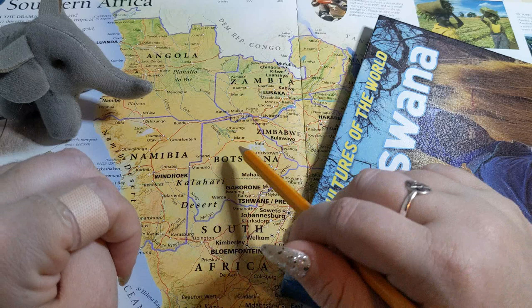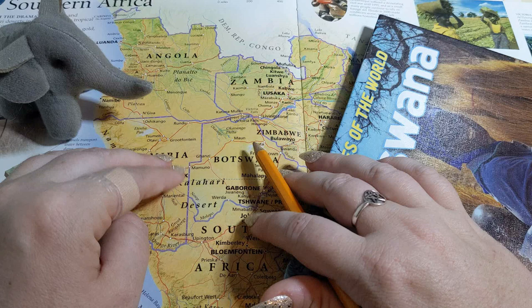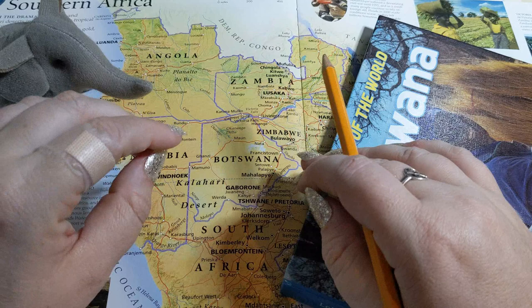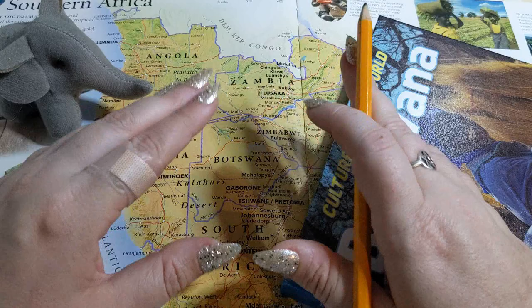It's where the Tsodilo Hills are located, and it is the earliest inhabited part of Botswana. The earliest evidence would have been from about 400,000 years ago, so we're talking very, very early humans. It's also the world's largest concentration of rock art. These people loved to draw art. And there's some pictures in here, too, of the really beautiful rock art.